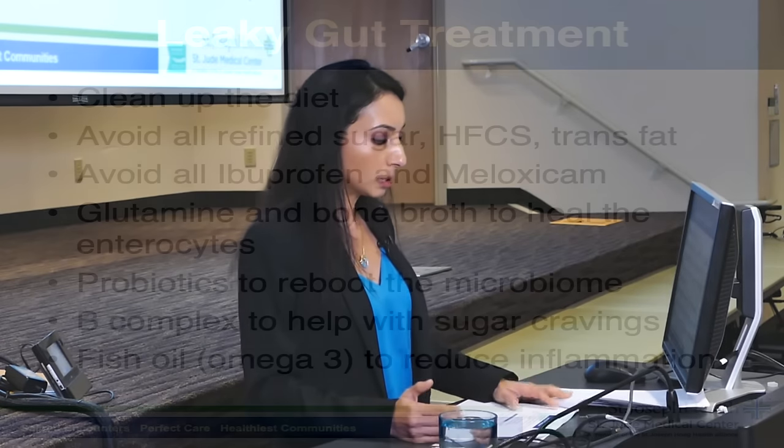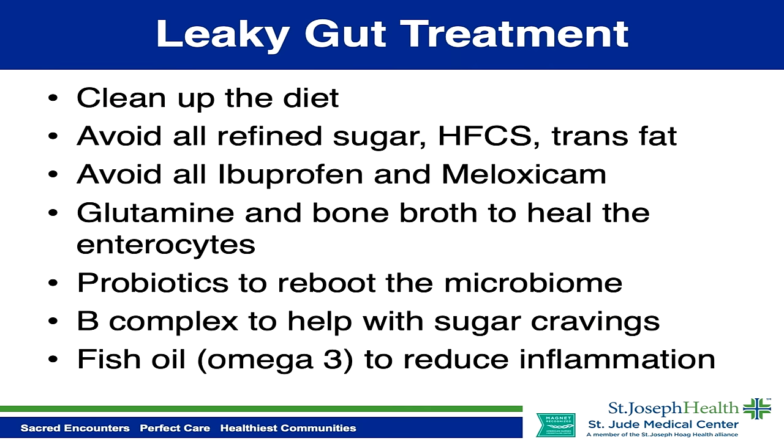So how do we treat Sandra? First, we clean up her diet. We have her avoid all refined sugar, high fructose corn syrup, and trans fat. We have her avoid all the ibuprofen and meloxicam. Give her a special amino acid called glutamine. Glutamine is healing to the enterocytes that line the gut.